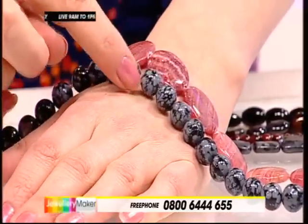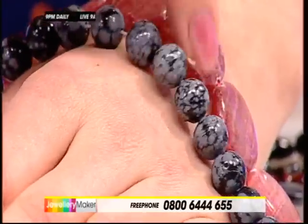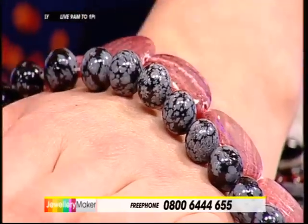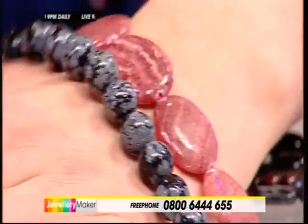That one there looks like it's covered in little daisies. Really gorgeous. It's really cute, isn't it? Beautiful. Every single one's really different. Really pretty. And then with the rhodochrosite alongside, you've got a very different pattern on that gemstone. You've sort of got the waves coming across, some really big discs of gemstone there.